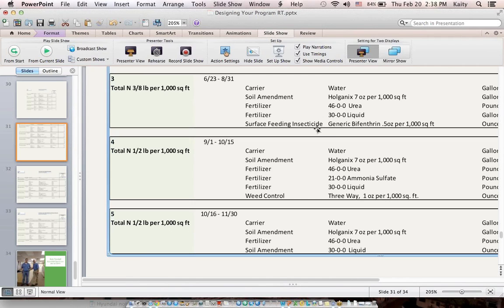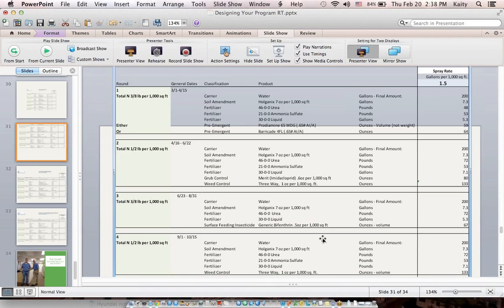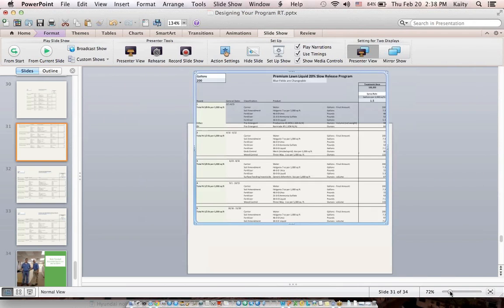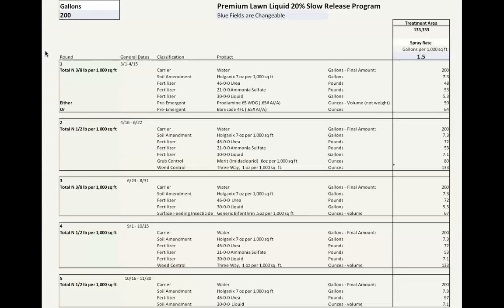So if we add that up, let's see, 3/8, so it's a half. It's a little over 2 pounds of N. It's like maybe 2 1/8, 2 1/4, something like that, pounds of nitrogen annually. So between that and the amount of Holganix you'd be applying, which is 7 ounces, 7 ounces, 7, 7, and then another 7 in your round 5, you're going to be applying a total of 35 ounces of Holganix annually.